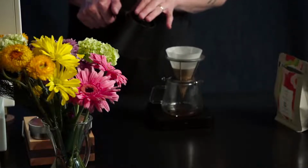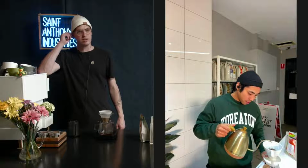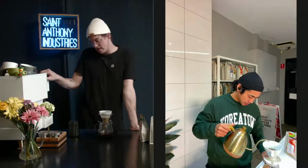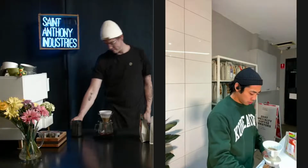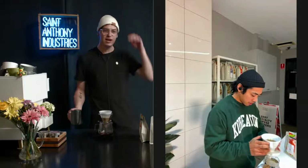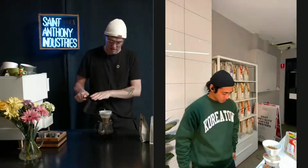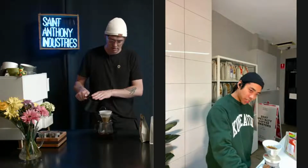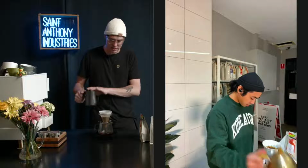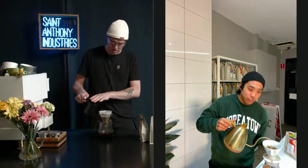You said you do 60 grams for your bloom? Yeah, 60 grams. I'm trying to do exactly what you do. And then you do increments of 90 all the way to 330? Yes. At the moment, I'm doing 60, blooming, and then I'll give it a little swirl to make sure all the grinds are wet. All right, we're on the same page right now. I'm starting my first pour after the bloom. I let it bloom for like 30 to 35 seconds. I did 35 seconds. And then we'll start 90 again. I don't know if you can see. Oh, yeah, I can see.